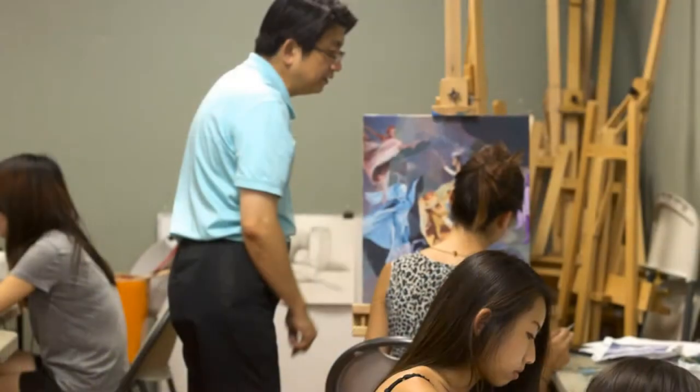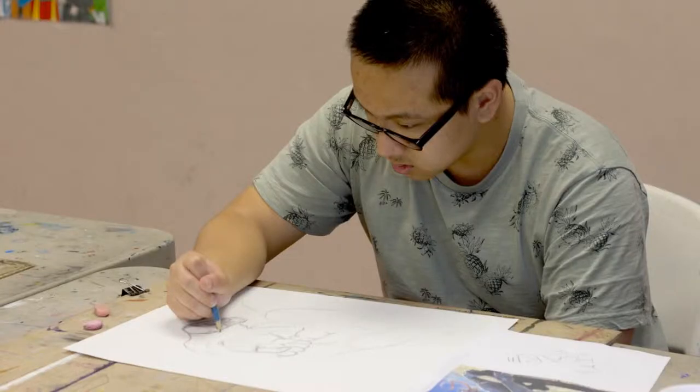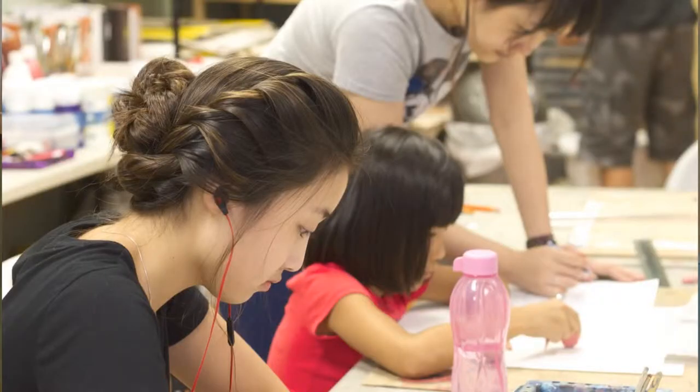We send our students to top art colleges around the nation, such as Art Center, Otis, CalArts, Parsons in New York, RISD in Rhode Island, and Pratt in New York. So our students not only get into the top universities, they also receive a lot of scholarships.